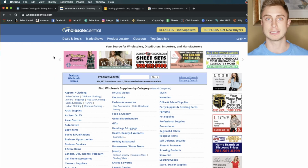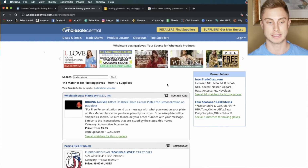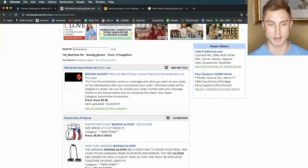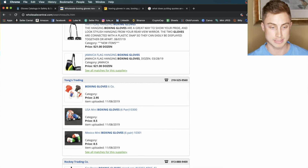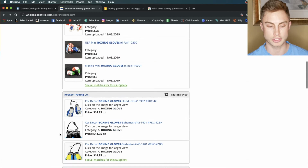These are big databases which do have US-based suppliers, but if I come over here even, boxing gloves, you know, these databases are not necessarily the best. Right away, we actually do get some results here, 144 matches for boxing gloves from 13 different suppliers. I'm not even sure, this kind of looks like a picture, so you got to make sure this is definitely actually boxing gloves here. So only $8.50 per unit. So you guys are able to see this is Young's Trading, this is Rocky Trading Co.